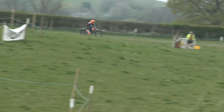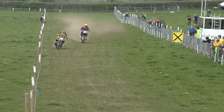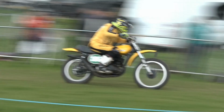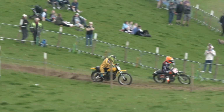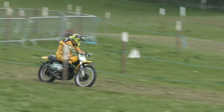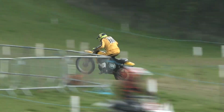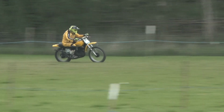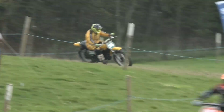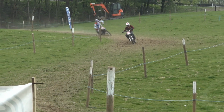So we're back with our race leader, Tim Dalloway, as he crosses the line to begin his final lap of this British Championship race. So we're looking again at number 186, Steve. He nearly caused a bit of a ruckus there going into that turn, but Steve's riding his own race, as you can see, on the little TM 250. He's certainly going well on that little 1972 bike. But definitely nice to see one of these TMs take to the track again. So that's number 186 there, Steve Van Dom, or Vanny as he's known to his friends.